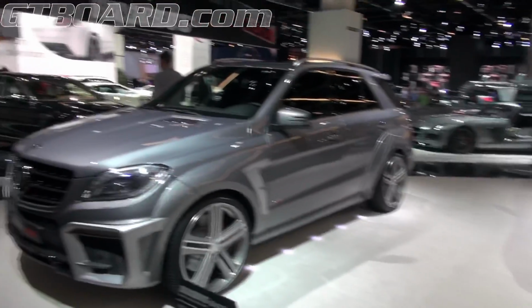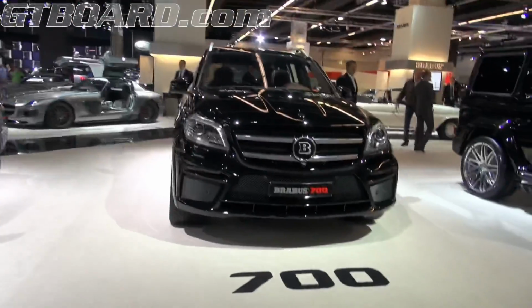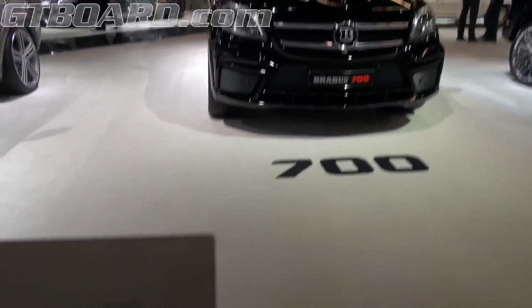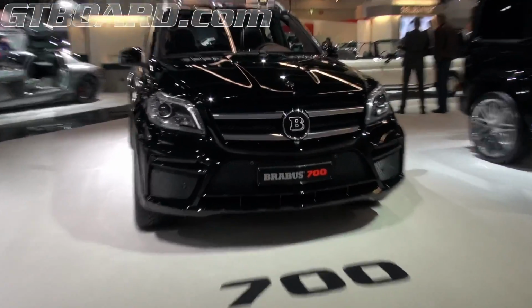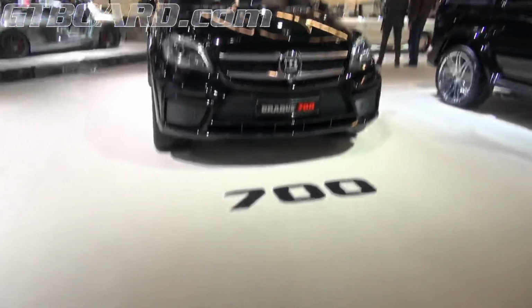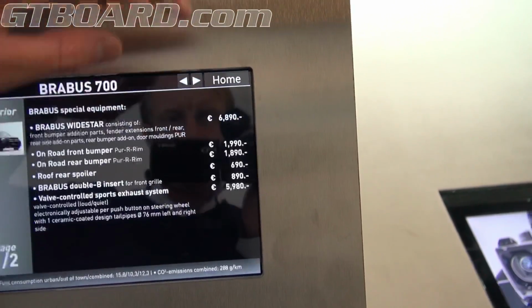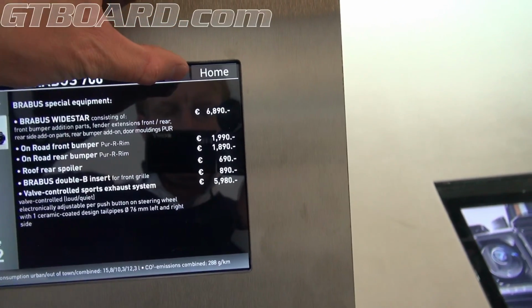Here we have a GL. A GL63, I guess, but with 700 horsepower. This price 131,000 euros. I guess this is ex VAT, I'm not sure.